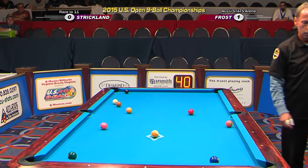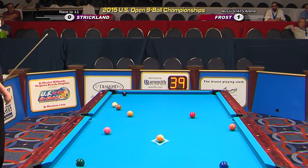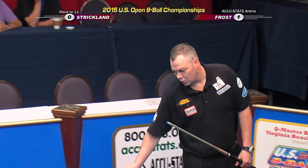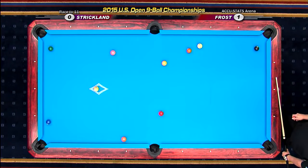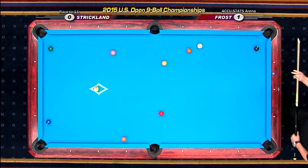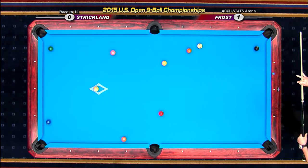Nice little touch there. Earl parking the cue ball behind the 7. Scott's got a pretty good kick here if he wants to shoot it, and at the angle he'll be coming at, he might be able to get on that 2 ball. 9 ball still resides right where it was racked.